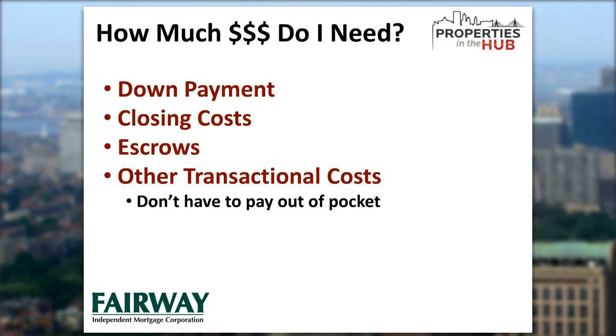How much money do I need to close? In working with borrowers, we want to make sure you're properly prepared day of closing. Not only do you need your down payment money, whether it's 3%, 5%, 10% down, but you also need money for closing costs and escrows. Closing costs is a rough estimate, running anywhere from about 1.5% of your purchase price, and this includes all lender, third-party fees, and also most attorney fees.